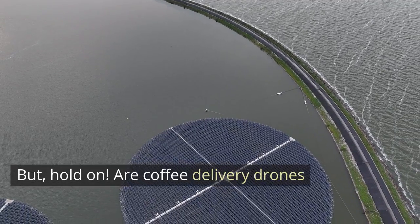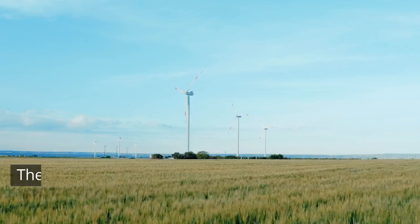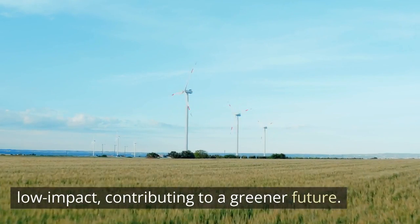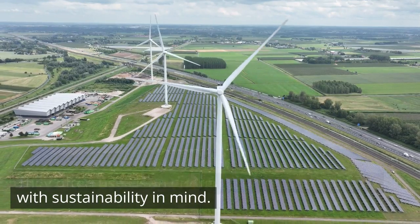But, hold on. Are coffee delivery drones eco-friendly? You bet. These drones are designed to be efficient and low impact, contributing to a greener future. They often use clean energy sources and are built with sustainability in mind.